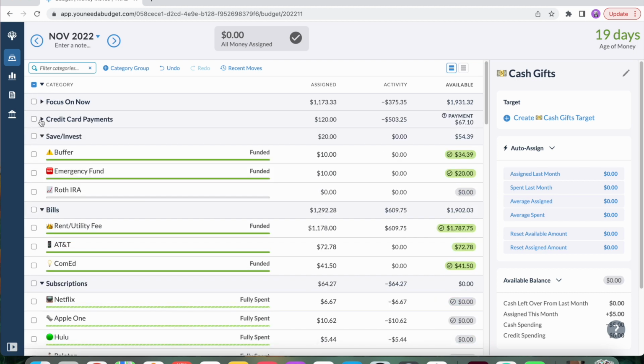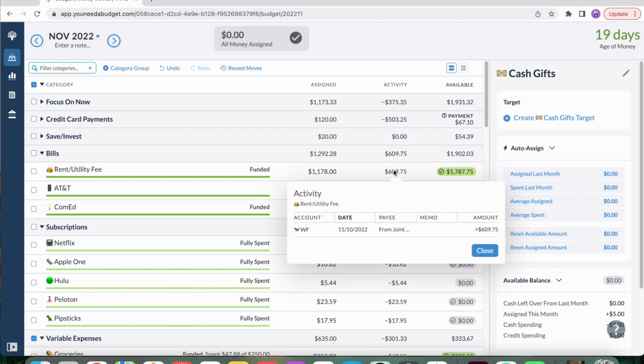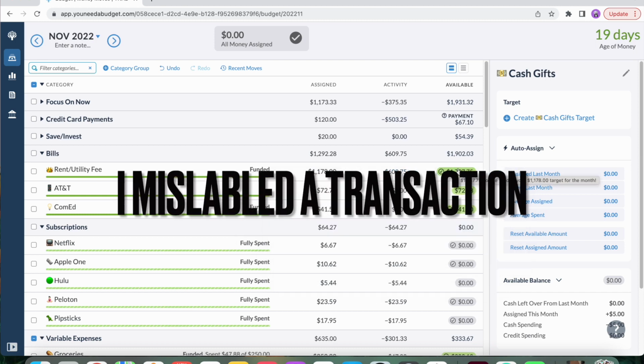I just made my credit card payment. I didn't spend any money on Save Invest. Oh, bills. What is this? Is that right? I'm so lost right now.